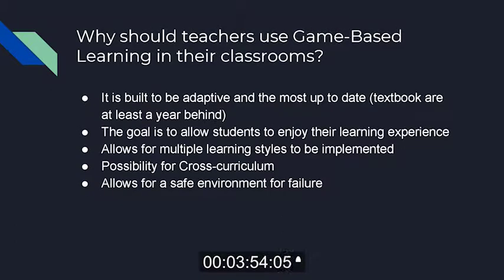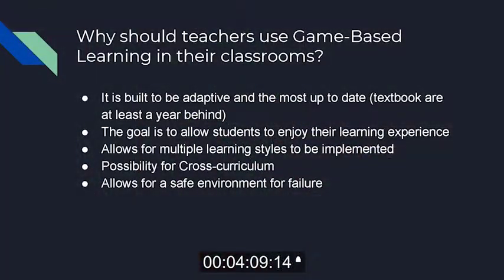Why should we use game-based learning in our classrooms? It's very adaptive. It can change according to your classroom. It can move with you. And it helps students have a more enjoyable learning experience. It takes us away from the whole lecture-based thing that we're trying to get out of. And it allows for so many different learning styles and teaching styles to be implemented. And you can definitely use it across curriculum. It's very easy to just plug it in.